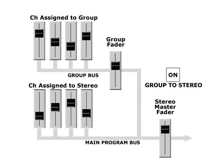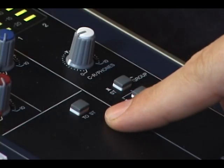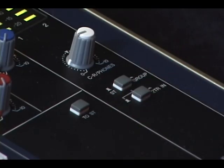Well, actually, there are times when you want a group submix, as it's often referred to, to be separately controllable. If, for instance, you want to send a group mix out to a recording device. This switch allows you to send the group submix to the main stereo bus, or not.